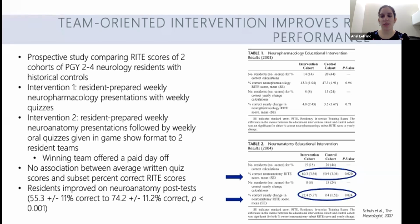A pre-test and a post-test was also given to monitor resident learning. Authors found no association between average written quiz scores and neuropharmacology subset percent scores on the RITE, but there was improvement in neuroanatomy subset scores, as well as scores on the administered post-test, showing that a team-based format may be able to improve learning. Authors also felt that the residents were held accountable by their peers and that this contributed to improvement in outcomes as well.